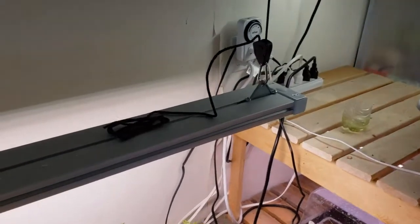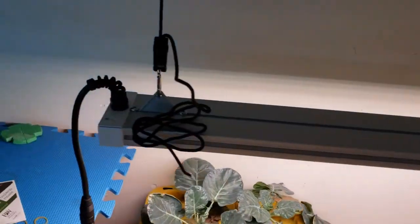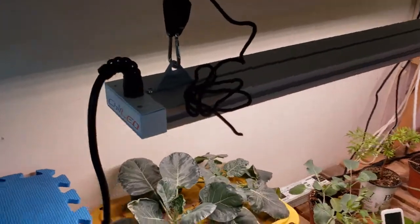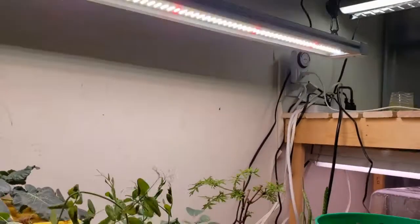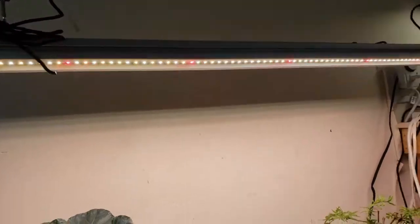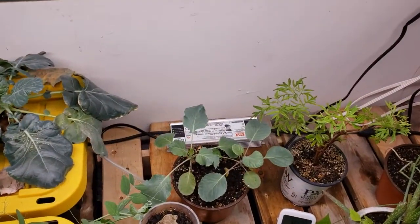For one of the new features, I actually got me an LED grow light. This is a Chill LED single grow light. It is fantastic. This thing puts out a ton of power. Very, very bright. Has the full spectrum light and is fully dimmable. Has the Meanwell driver back there that you can see.